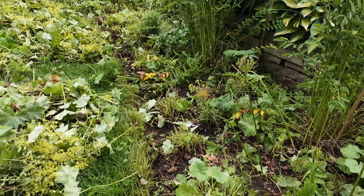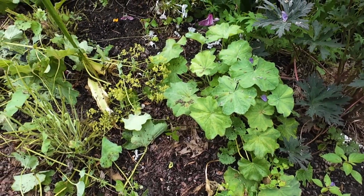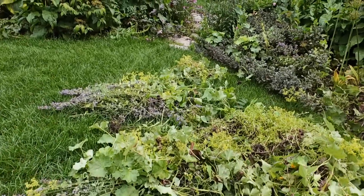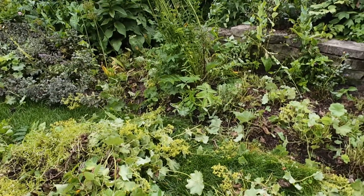And some I didn't cut back at all. Like that one's still looking pretty good, so I didn't cut that one back at all. I didn't get some of these down here, although I probably should. Yeah, that's drastic. So I think this is the after picture. Oh my gosh, what a mess.